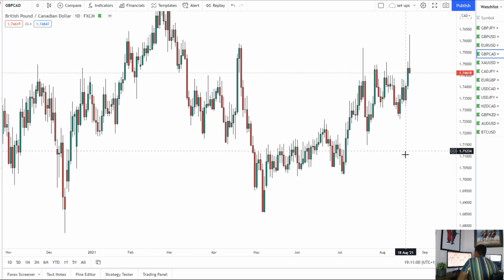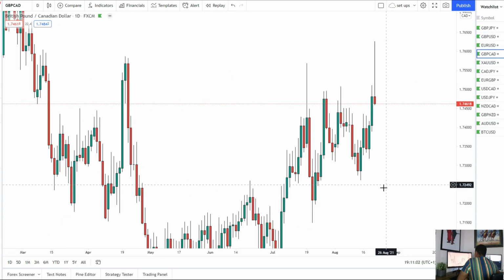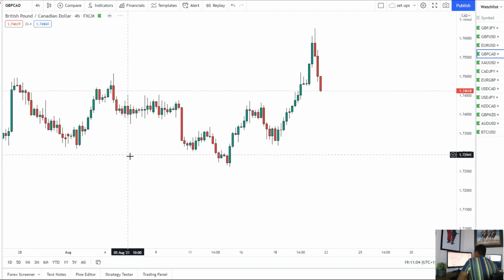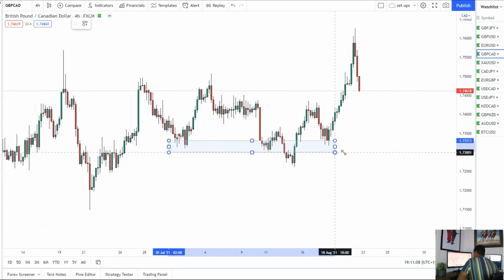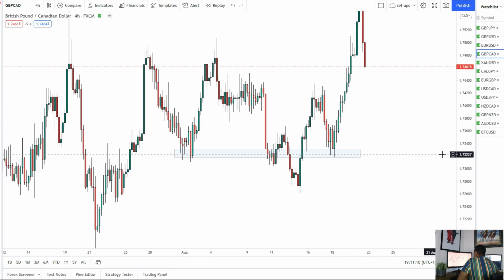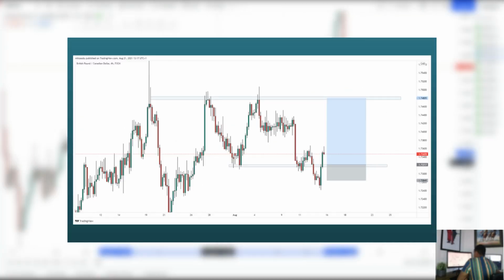Okay, so next up we've got pound CAD. So as you can see for this pair, really nice move to the upside this week, which was expected from last week. We were looking for buying opportunities. We were looking at this level here last week, so looking for buys from this level here. As you can see, nice support, false break, looking for that retest. We got that retest, and we saw the continuation.